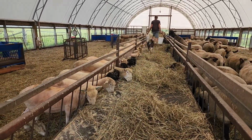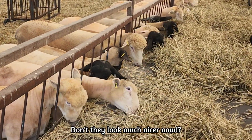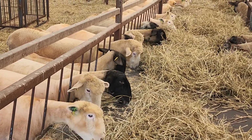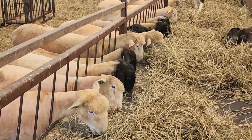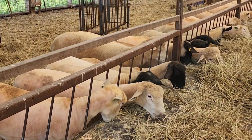And there's the Dorsets, the ones we trimmed yesterday. Now they look like little Dorsets. They don't look like alpacas. I think we did a pretty good job on their heads.